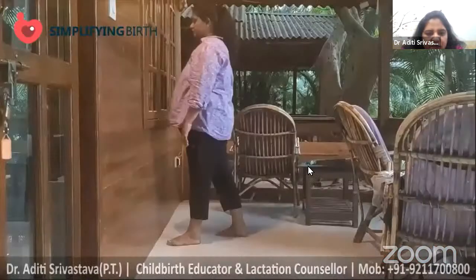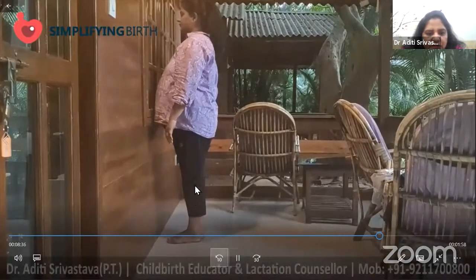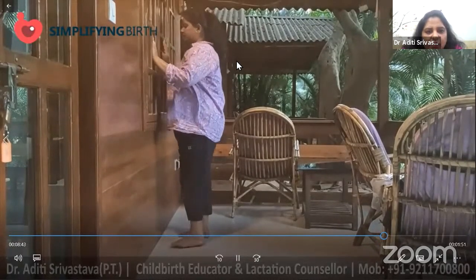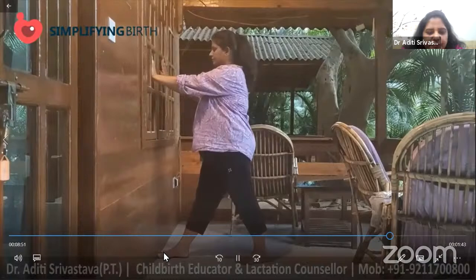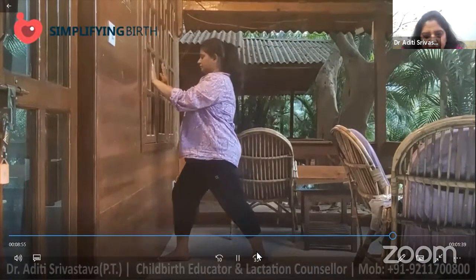Again, a very useful exercise for mothers who are having pain at the calf or cramps. So starting position is wrist and shoulder in one plane, one foot forward, other backward. Toes should be pointing straight. Feet should not be oblique. And important point to note is heel should be down, knees should be extended. And then she'll feel stretch at the calf region.